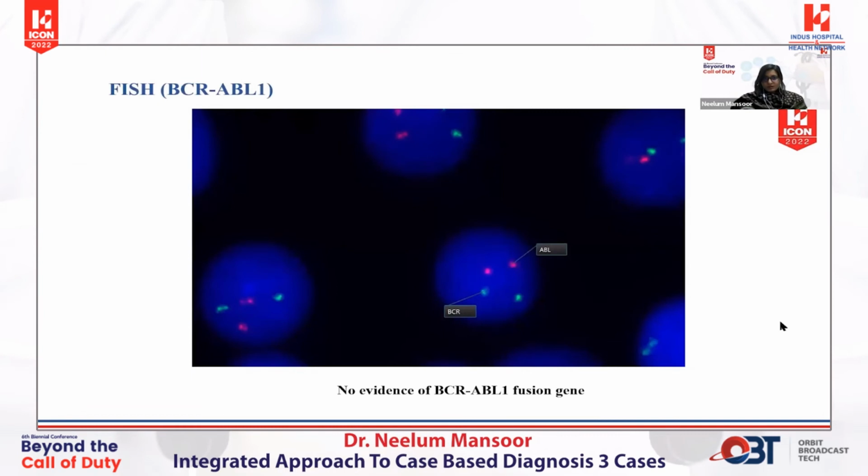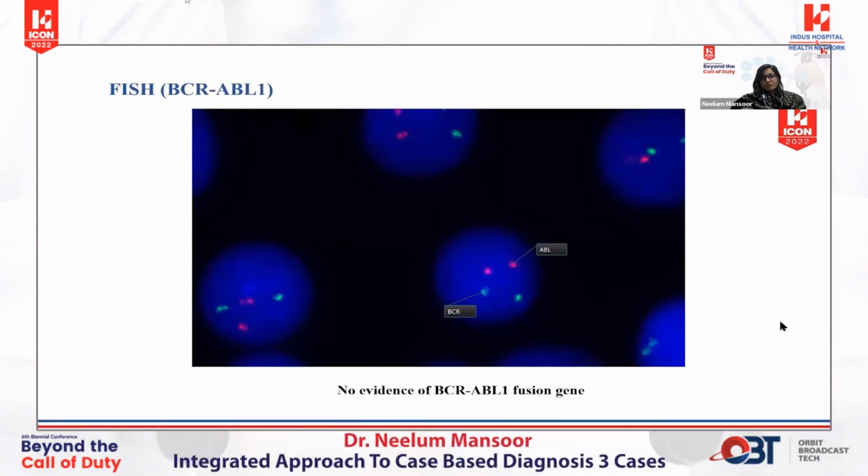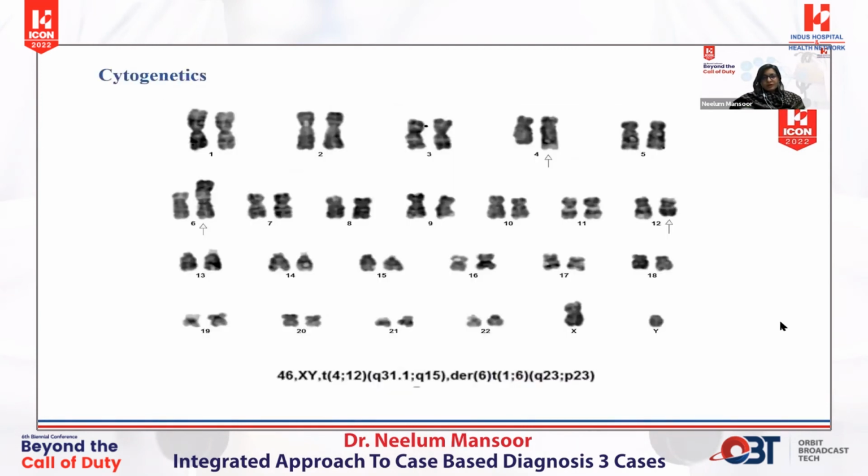FISH was received for BCR-ABL1, and it showed no evidence of BCR-ABL1 fusion gene. However, in conventional karyotyping, there was a very important finding that showed 46,XY. It was a normal male model, however, there was a balanced translocation between the long arm of chromosome 4 and the long arm of chromosome 12. While there is an unbalanced translocation that results in derivative chromosome 6, resulting from the long arm of chromosome 1 and the short arm of chromosome 6.